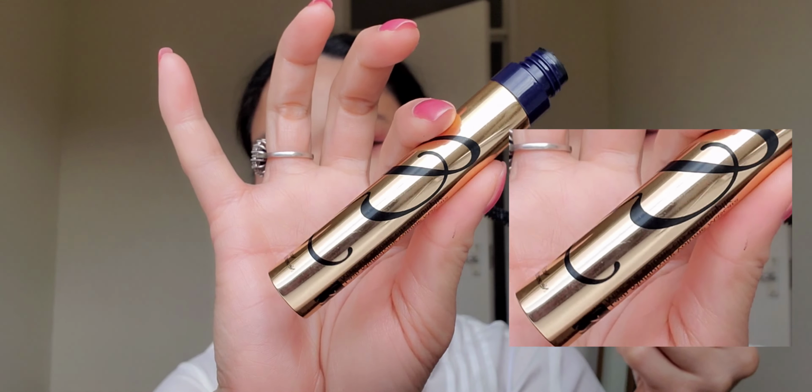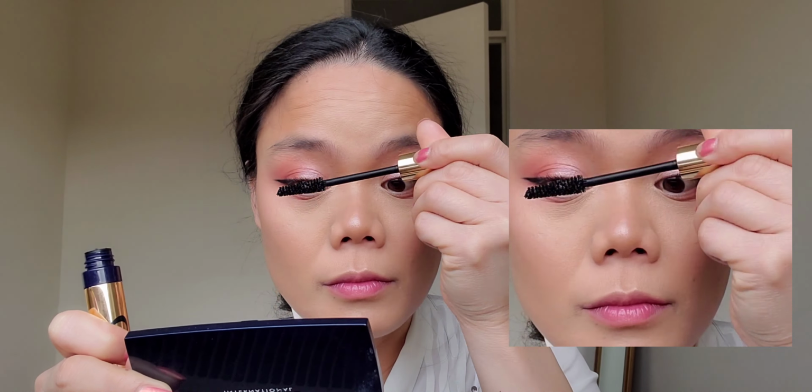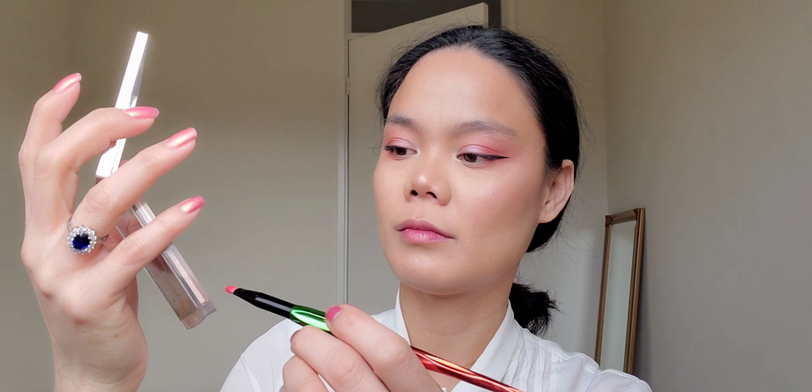Now we can jump into our mascara. I think this is mascara for our face, for our, what do you call this, eyelashes. I forgot my words now. I can't say anything because you're doing voiceover for a long time. You're gonna lose your words.